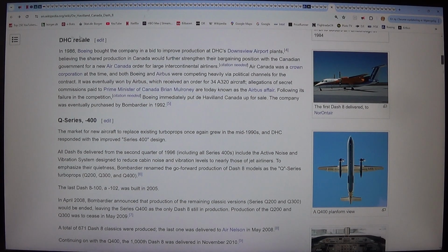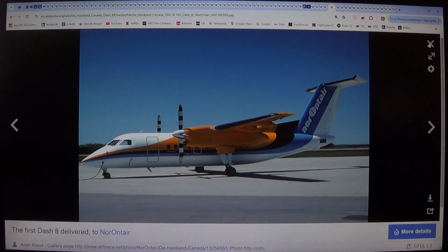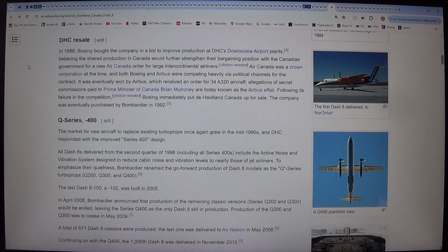In 1986, Boeing bought the company in a bid to improve production at DHC's Downsview Airport plants, believing the shared production in Canada would further strengthen their bargaining position with the Canadian government for a new Air Canada order for large intercontinental airliners. Air Canada was a Crown corporation at the time, and both Boeing and Airbus were competing heavily via political channels for the contract. It was eventually won by Airbus, which received an order for 34 A320 aircraft. Allegations of secret commissions paid to Prime Minister of Canada Brian Mulroney are today known as the Airbus affair. Following its failure in the competition, Boeing immediately put de Havilland Canada up for sale. The company was eventually purchased by Bombardier in 1992.